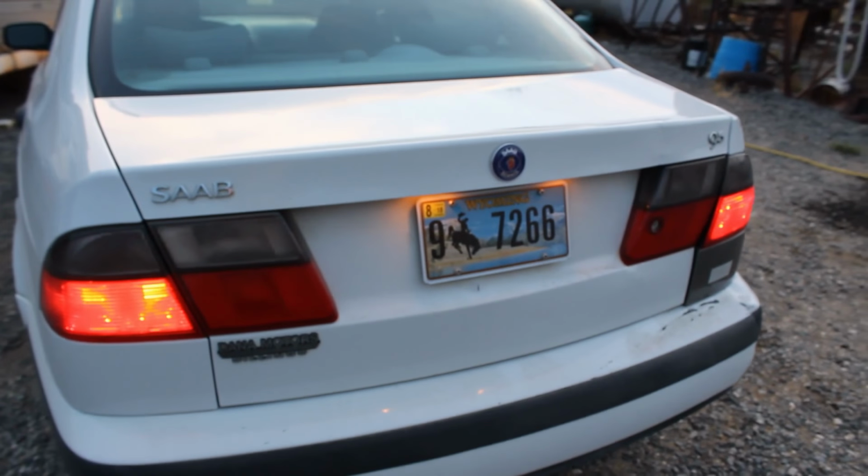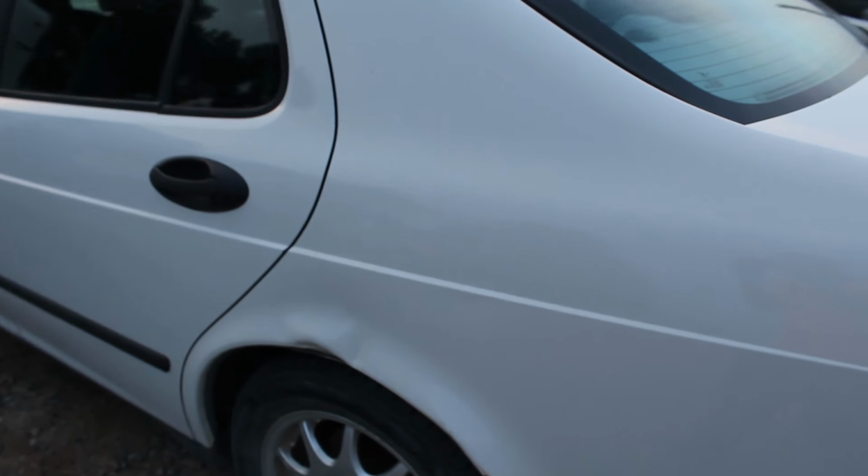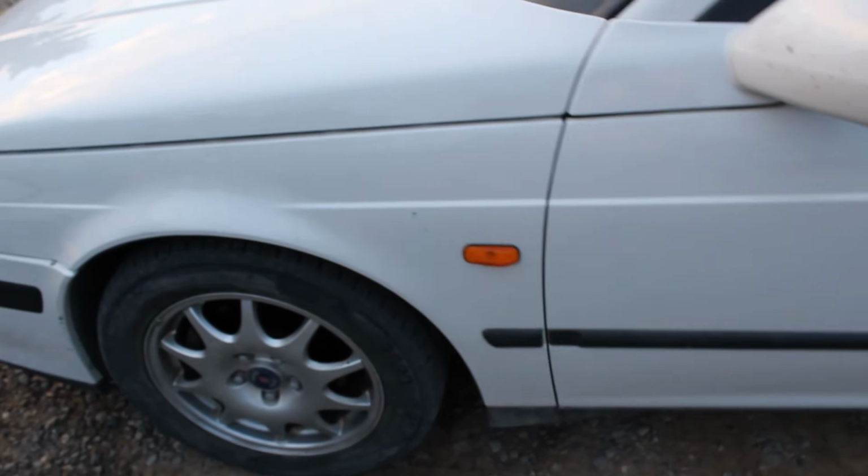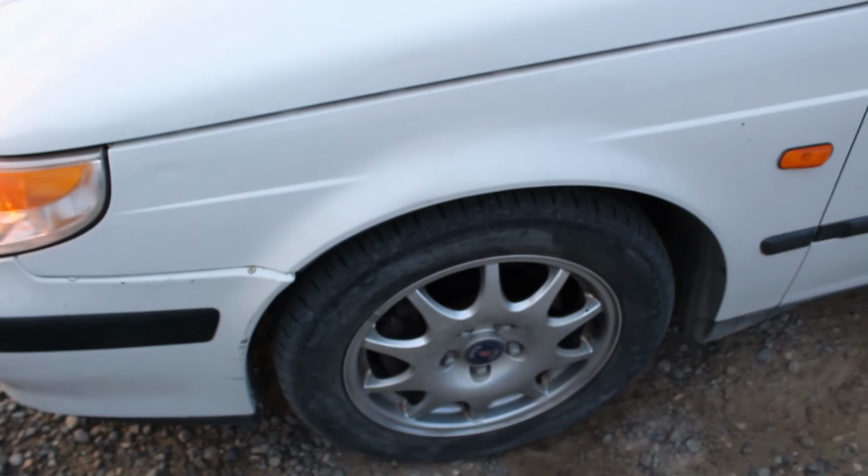Tried to get a good shot of the tires there, guys. They're a little bit dry rotted, but they should have only about 2,000 miles on them. So I would drive on them cautiously, but definitely have some life left there.